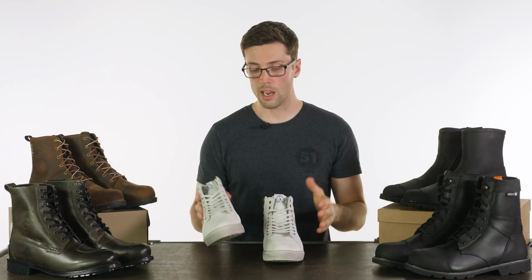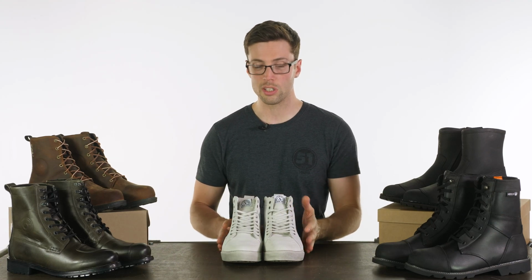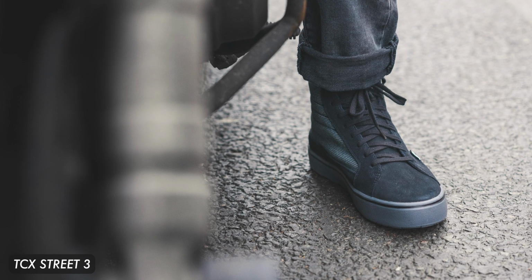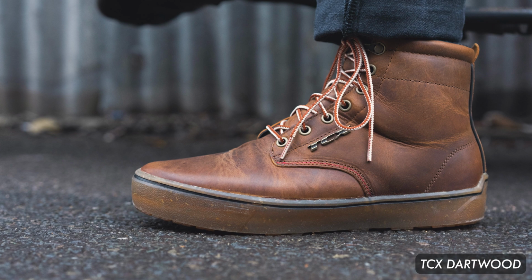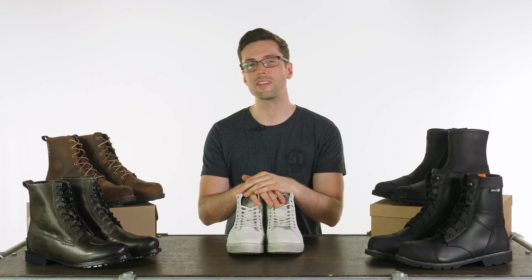Now, if you like this style of shoe, but you want to check out some alternatives, have a little look at TCX. They have the Street 3 in lots of different colorways, or even the Dartwood, which is somewhat similar to this. And there you go, those are our 5 favourite motorcycle boots for 2022.